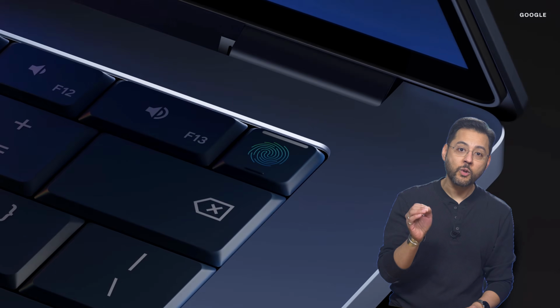Google's announced its next big thing, Googlebooks, a new line of premium laptops. You feeling that uneasy feeling in your stomach about new Google hardware? It's like a mix of excitement and dread, right? Take a few breaths and let's talk about this.